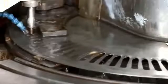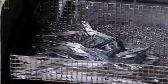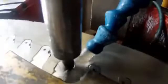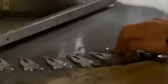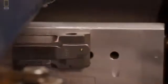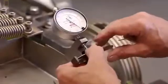Water lubricates the blade to prevent heat buildup. If you would do this without water, you can damage the steel a little bit, and afterwards when you drop the knife on the floor, it could break. Finally, out pops a familiar tool. But it's still not the end of the journey. The blade goes straight to sharpening, where micrometers check the exact measurements.